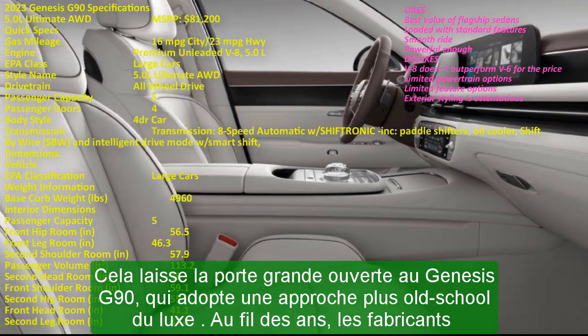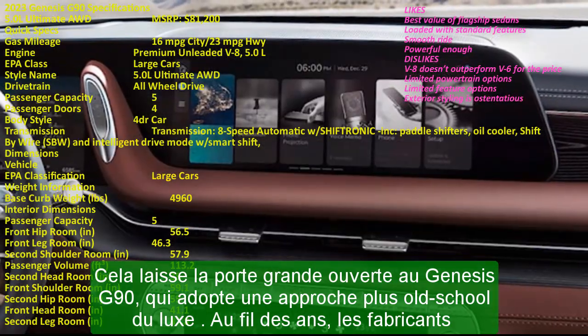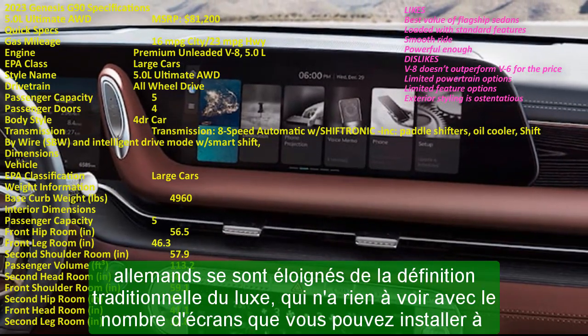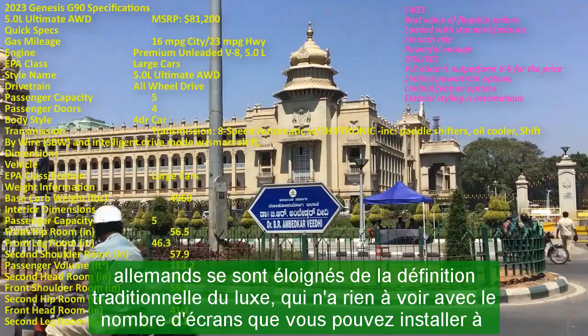The Mercedes S-Class became an icon by introducing technology that took the stress out of driving, and that's what Genesis is aiming for with the new G90.